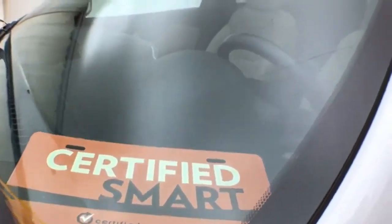Don't forget about that Chrysler Group certification, protecting your investment.